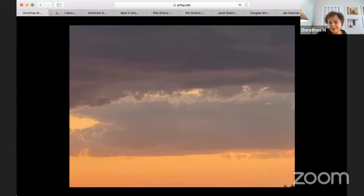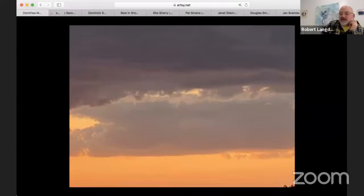This is the kind of photograph that it's sort of lucky to look up and see it and capture it. I have a skyscape too, like a sunset, where the clouds were just amazing. It just looked out of this world, you know? So this is one of those that by chance you happen to stumble across, and here it is for all posterity.